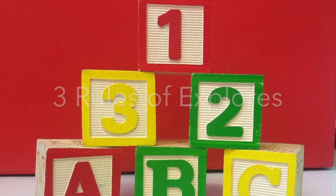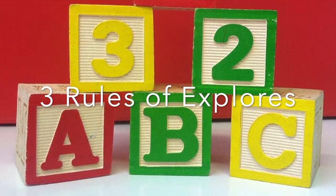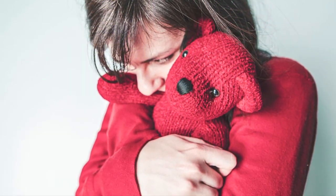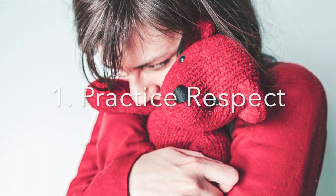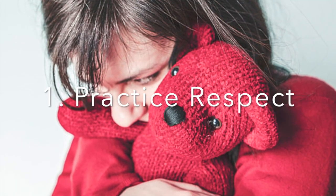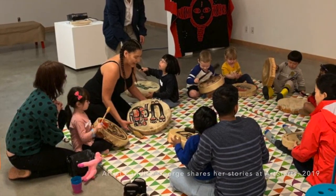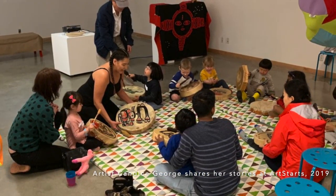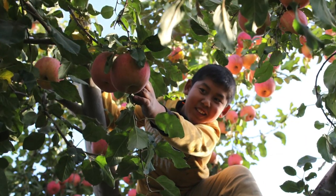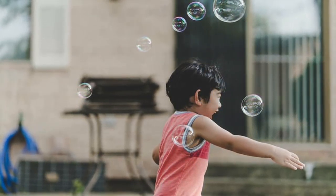If you've never joined us for Explores in the past, I want to take a quick moment to tell you about the three rules or guidelines we like to follow. First is respect. We practice respect for ourselves by listening to how we feel, respect for others by listening and sharing, respect for the land by acknowledging the nations and Indigenous people who have served and continue to serve as guardians and stewards of the land, and by doing our best to be respectful guests as we learn and play here.